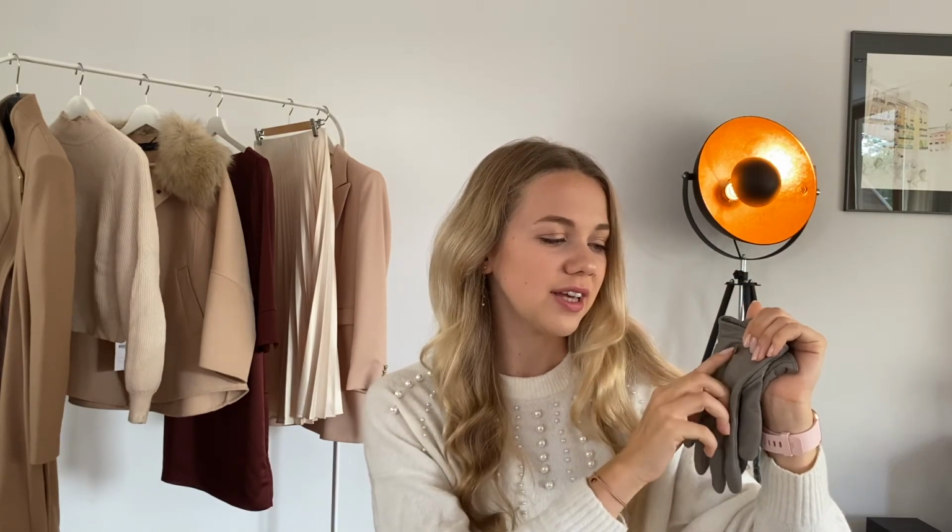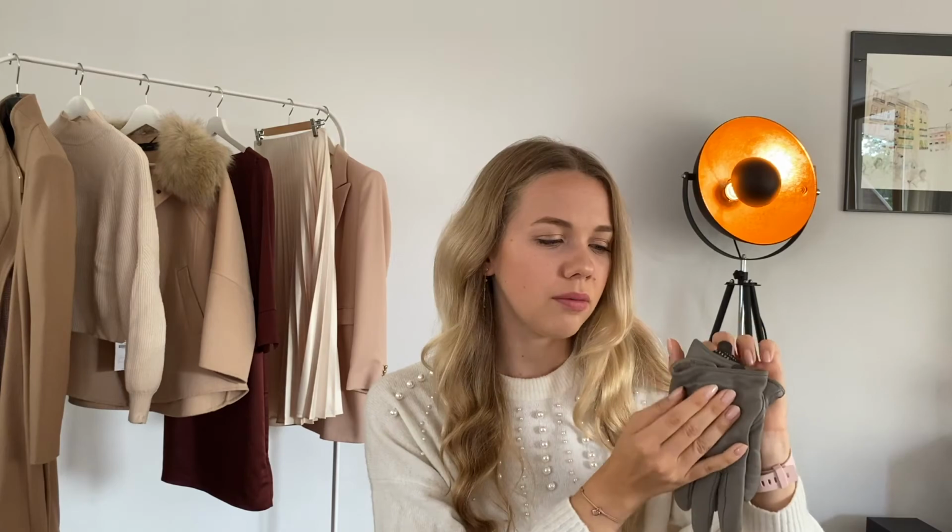Now, other accessories to show you, for example, are a nice pair of leather gloves. These are from Ted Baker. They actually had a little pom-pom, were pink, but I cut that off because it was a little bit too much for me. But these are really nice, so if you do not have a nice pair of gloves, then you should definitely get one. I've also seen really nice ones from H&M that are made out of real leather, so you should definitely check these out if you haven't already.